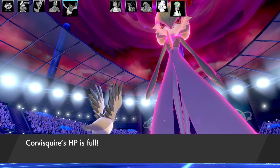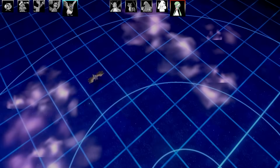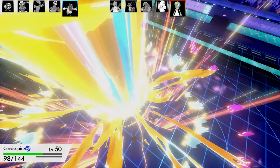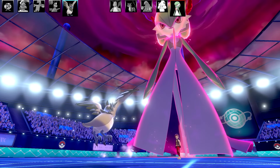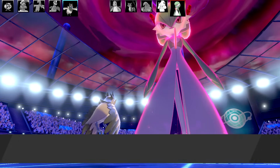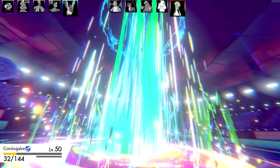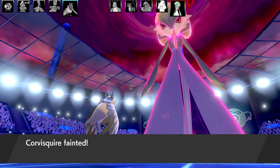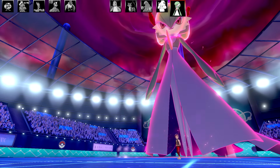It turned out Corvisquire went first. Not that it really mattered too much because Power Trip would have done nothing. I don't have any boost from Home Claws, and it's Dynamaxed, so it's not really doing a lot of damage. Now Gardevoir's going to go for a Max Drive there, dropping my speed, and now it's going to outspeed me the next turn and go for a Max Mindstorm. That's going to be way too much for poor little Corvisquire, and it's going to be fainting there. But Corvisquire comes back with a vengeance in the second battle too.